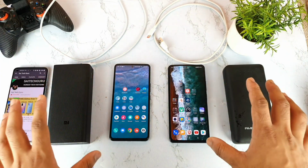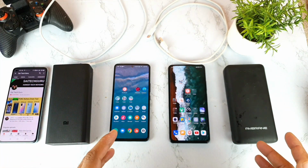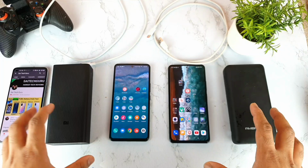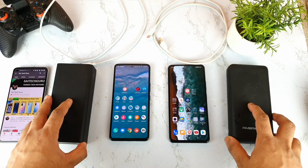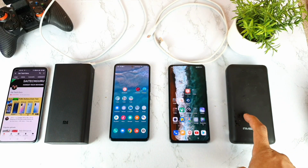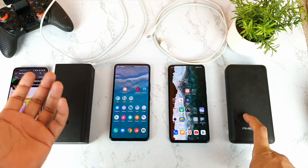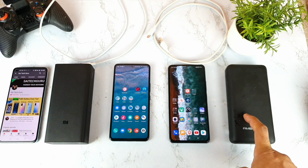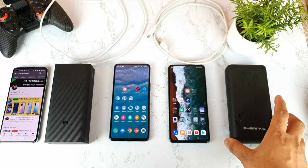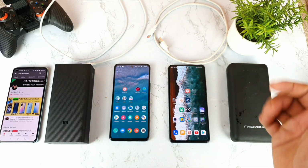This test is going to be a little bit longer than usual, so try to be patient and watch till the end of the video to get to know the complete results: which phone can charge at what speed using two different power banks. The reason why I included the Amaranth power bank is that the Mi power bank might charge the Mi phones faster. Some users did say that in comments, so I decided to use another power bank. So that's why I brought the Amaranth power bank into the test. Let's see, friends, whether the Amaranth power bank will make a difference or not.